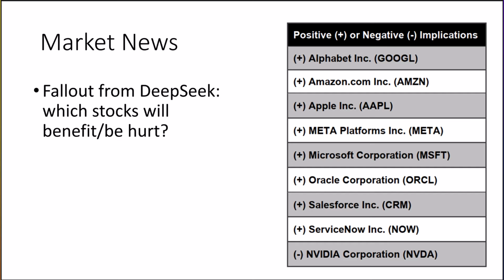So, I've seen several lists of mega cap companies that will be affected the most from this breakthrough in artificial intelligence. And the list that I agree with the most comes from the Center for Financial Research and Analysis, and you can see this list on the right side of the screen. Note that NVIDIA is the only one with negative implications. So all the stocks on the list are in at least one of our stock portfolios with the exception of Oracle.